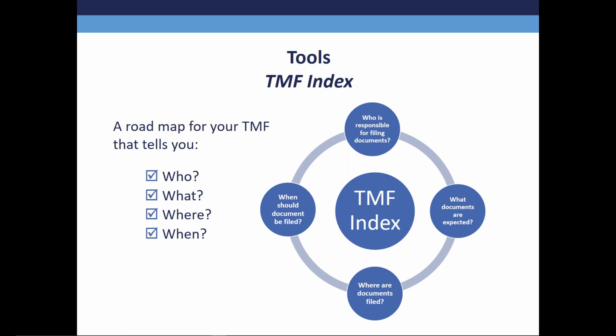So your TMF index is also going to tell you, for those documents that you've said you're going to maintain for your study, where are you going to file them? So this is not only what section of your TMF are you maintaining them in, but also what system of record, bearing in mind that your TMF could be split among several different repositories. So you just want to make sure that that's all clearly defined in one central location, and a great place to do that is the TMF index.